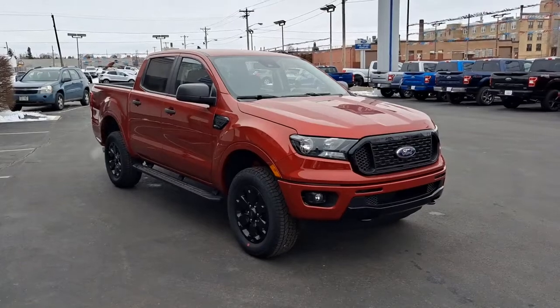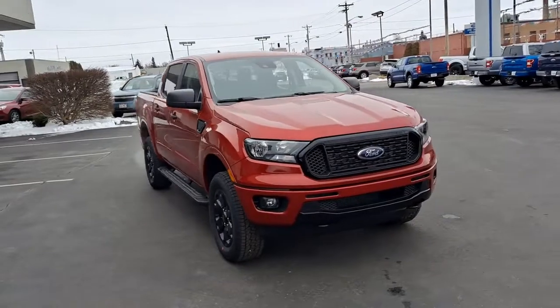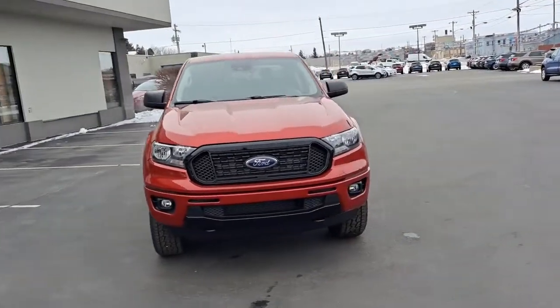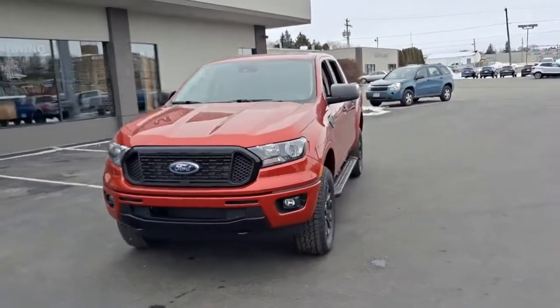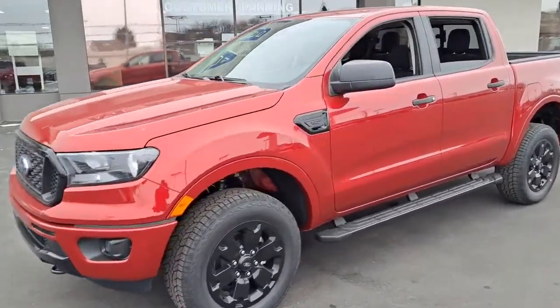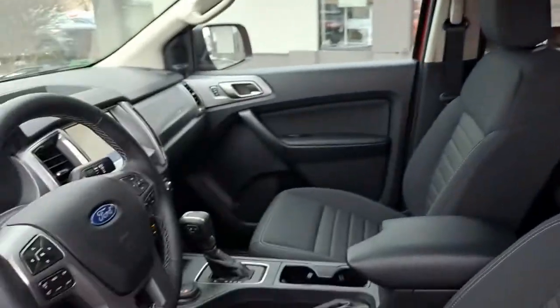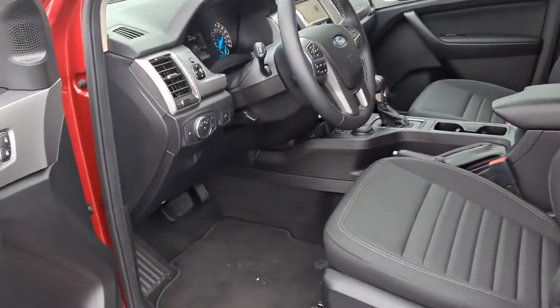Hop into the 2020 Ford Ranger. Presenting the Ranger, this midsize pickup blends agility, comfort, and capability to help you make the most of your outdoor lifestyle. Whether you need to tap its surprising payload and tow capacity for work or play, you'll appreciate its strength and efficiency, even under extreme conditions.